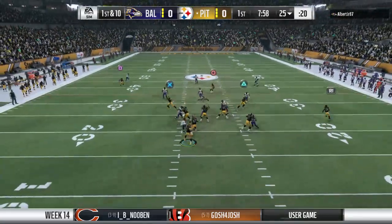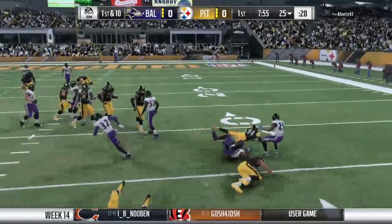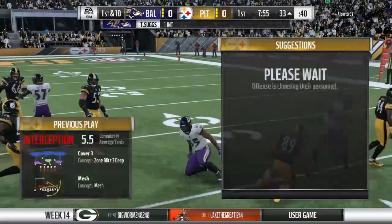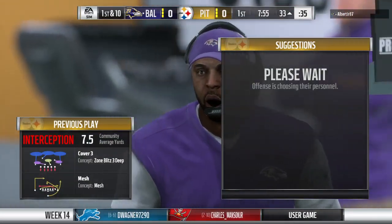They'll throw on first down with Roethlisberger. Trying for Brown, and it's intercepted. Picked off by Terrell Suggs. And they have the football and will set up shop at the 33-yard line.